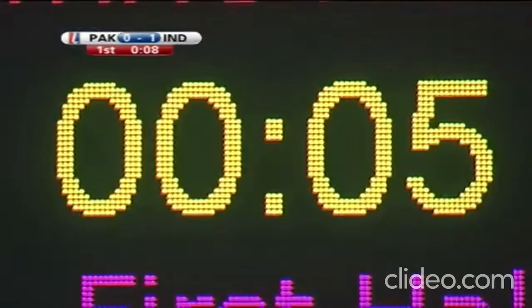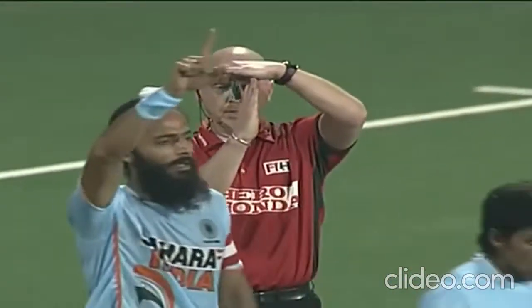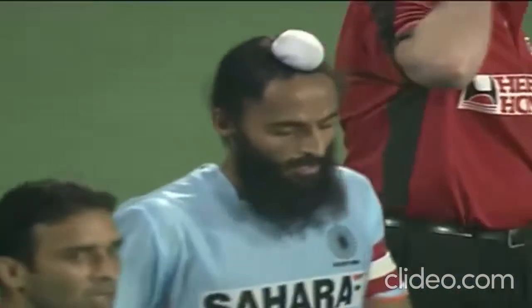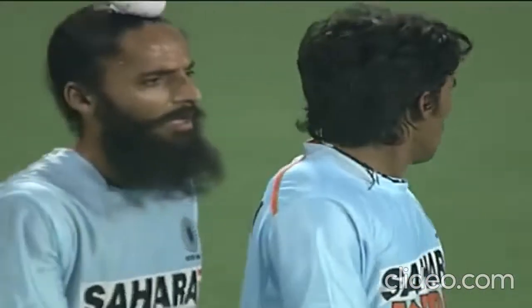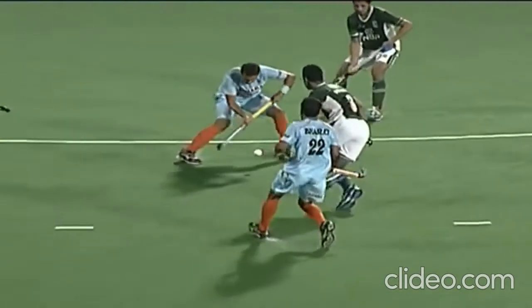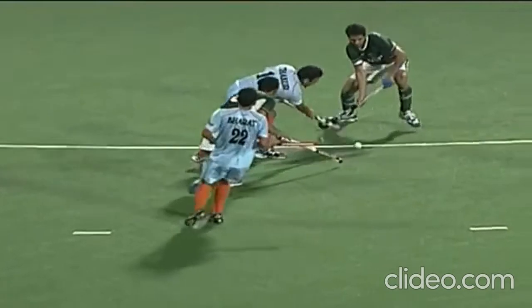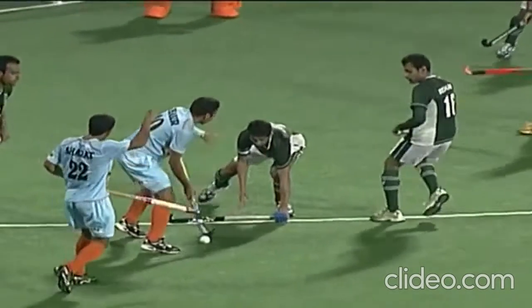That looked like it could have been a penalty corner. And umpire Andy Mair has been asked for the referral. The Pakistani defender was a few inches inside the circle when that ball made contact with his feet. Let's see if the video confirms. Fairly certain what they're going for here, aren't we? Yeah, penalty corner. That's pretty clear.